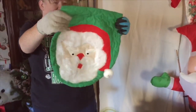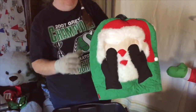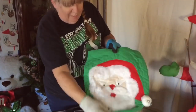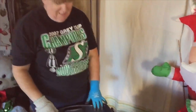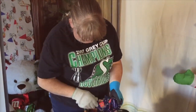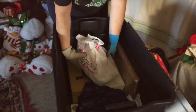It's a weird bag with a Santa on one side, and he's hiding his eyes, he's peekabooing. I think it's a toilet seat cover. It's like when you put the toilet seat down, it has the eyes open, and when you lift up the seat, it has him covering his eyes. Either way, creepy. That's okay. It's going to go on. Maybe it'll be nice and warm for the winter.